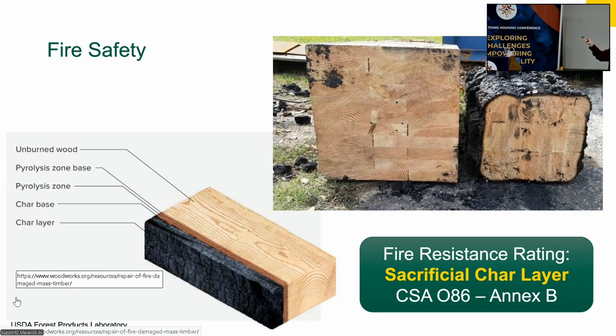This is just an example from a piece of wood that was actually burned in a furnace for 2 hours. So you can see that it starts to char and the char front kind of moves into the wood as it's heated, but it protects that wood inside. And so how you would design these mass timber buildings is you just add on some extra wood to the outside. It's fine if it burns, it will remain structurally sound underneath. And then that wood inside is actually unaffected and it's totally still structurally viable.